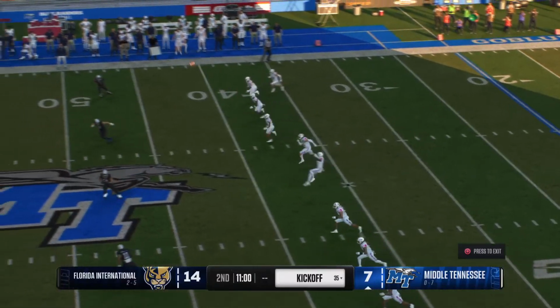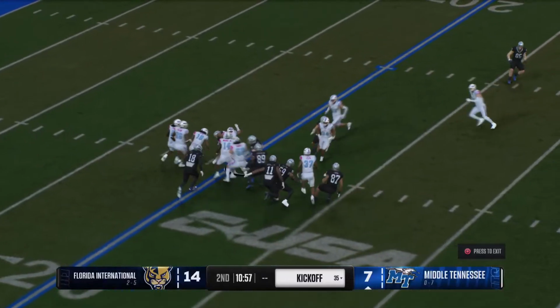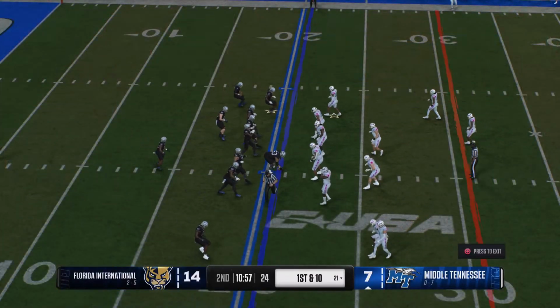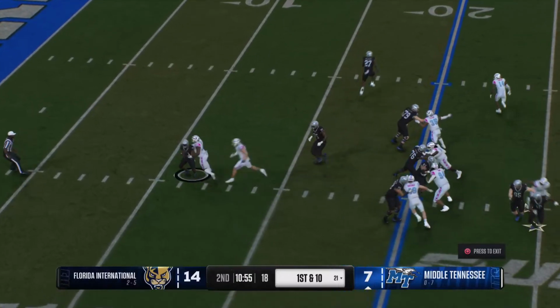They're lining up to boot it away. He'll start the return inside his 5. Not a lot of space to be found. Good hustle by the coverage team, and they stop him at the 21. Let's see what the Blue Raider offense can get going. How about that blocking up front and that running game?